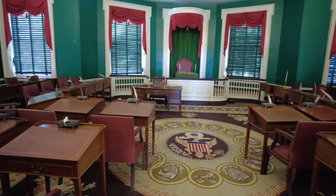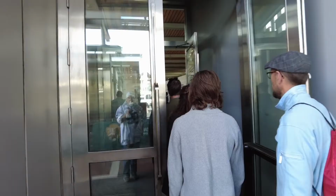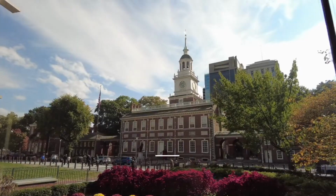This is the entrance to the Liberty Bell. If you have a belt, here's number one tip. If you're a man, or actually I think women wear belts too, if you have a belt, start taking it off now. You're gonna have to take it off. No weapons. So if you have a weapon, you can't come in.